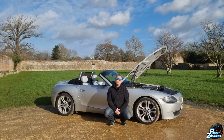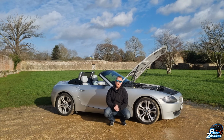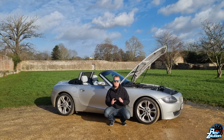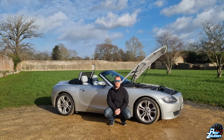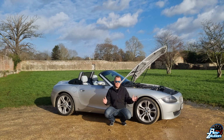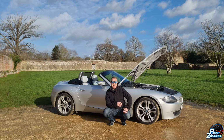The last thing I will talk about with the Z4 is the fact that this car handles like an absolute go-kart. It is low, it is planted, it is stiff. You do feel that through your back every now and again. You go over a pothole and wow, does it hurt. However, that's a small price to pay for a very, very cheap, amazing handling car.